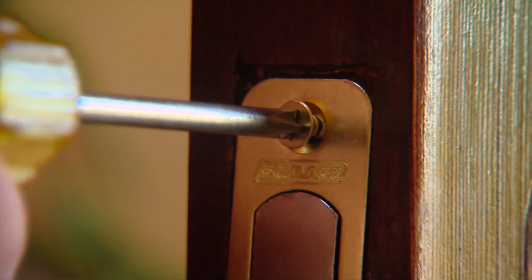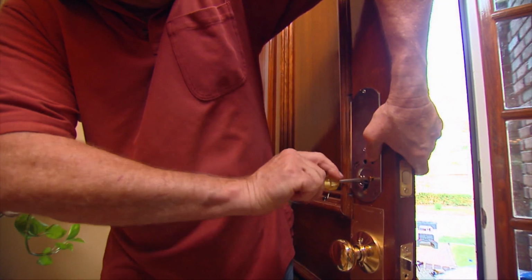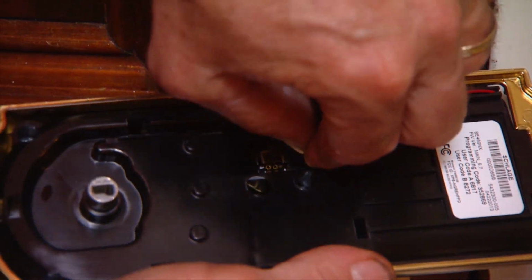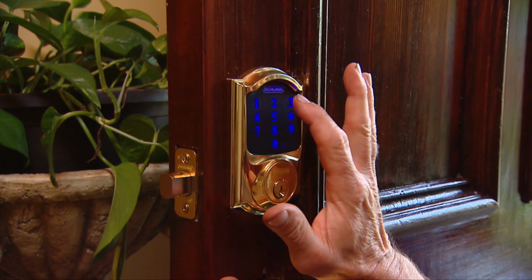The new hardware we're putting on includes a cool new touchscreen deadbolt from Schlage that also makes getting in easier if you forgot your key. In fact, you can program the lock with several different codes to give others access if you're not at home.